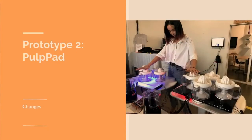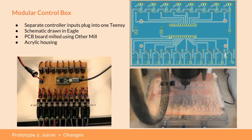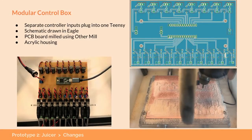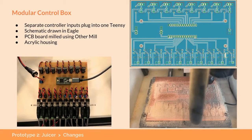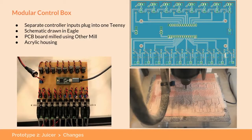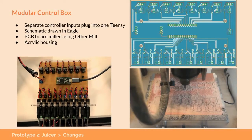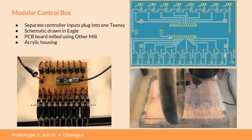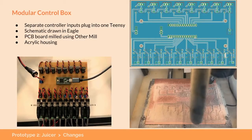All right. So I'm happy to talk about all the changes we made after the playtest. And you can see what we've been working on for the past month. First, we'll talk about the new version of the pulp pad. We're still thinking about the Xbox adaptive controller, and so we decided to create this modular control box. The first prototype had two separate Teensys, one for each set of juicers, but this time around we have the two sets in one Teensy. We also created the schematic in Eagle and milled out the PCB board and created an acrylic housing. So you can see it after the presentation up here.